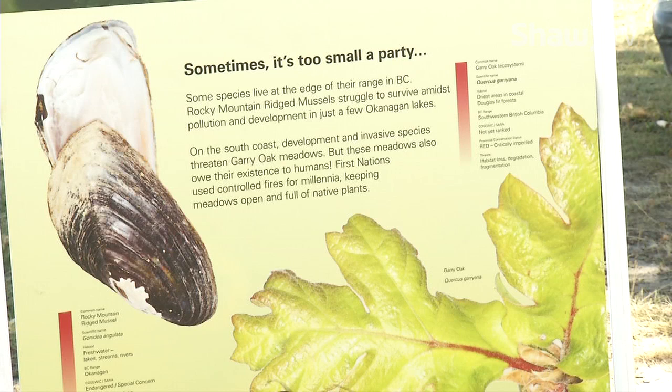So an area you can go to if you have any questions is called the Learning Portal on the Royal BC Museum's website. You can go there and it'll take you through the entire exhibit, and it will basically answer any question you might have about any of the species that are at risk in BC. So that is a great tool to use. I would definitely recommend it.